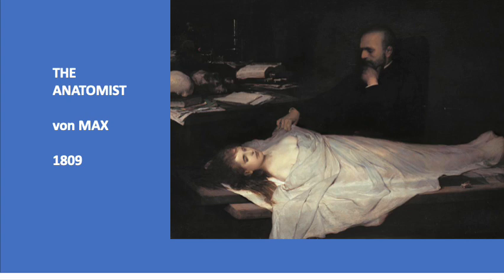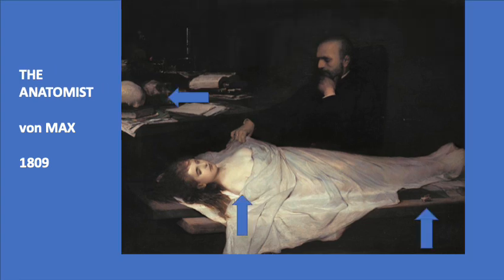Sometimes what appears to be a straightforward artwork will contain a subtle, more spiritual message. The Anatomist by von Max is not just a peekaboo painting. Von Max participated in a mystical tradition of his time, and in this painting includes some memento mori, reminders of death. The skull is an obvious reminder of the inevitability of death.